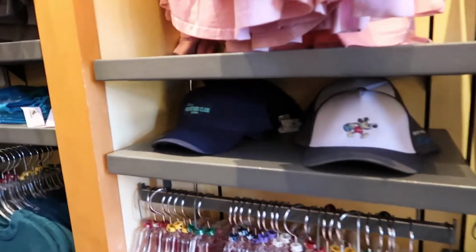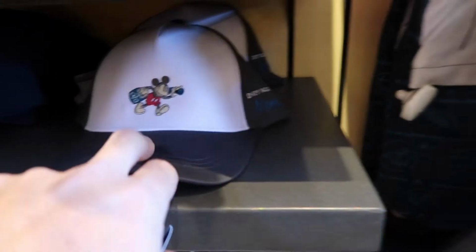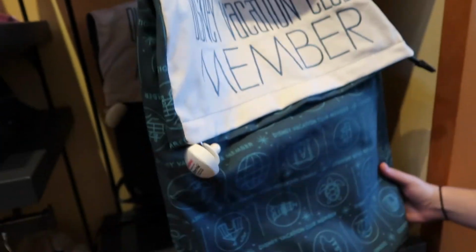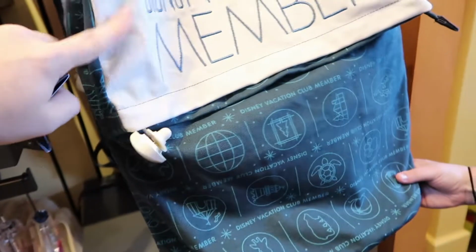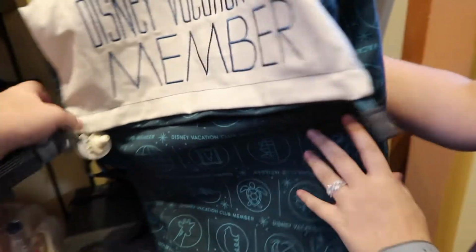Is that the normal 64? Yeah, nope. 64.99. And some new hats say Vacation Club member. This is a really cool bag. I saw a picture of this and I was tempted to get it, but I have so many Disney bags because I have one that's actually kind of similar to this.